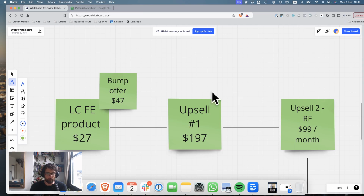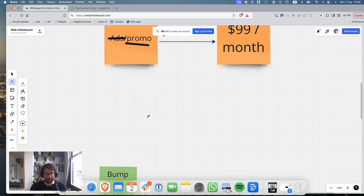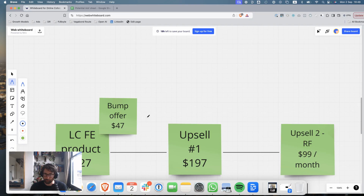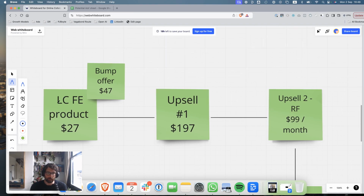Thing is, a lot of people will do all of this and then they'll wait to introduce their recurring fee until the back end through emails. But then you come up against a thing where it's now just not ads, but an email promo to this. People say that's much easier still because you're building that relationship. What I've found works the best is to introduce the low-cost front-end product, the bump offer, the upsell one, whatever it might be, like how your funnel looks.